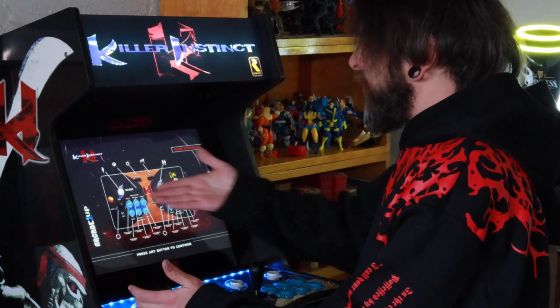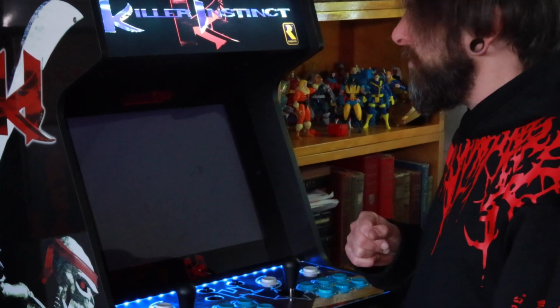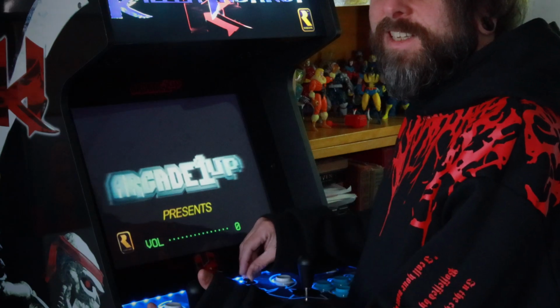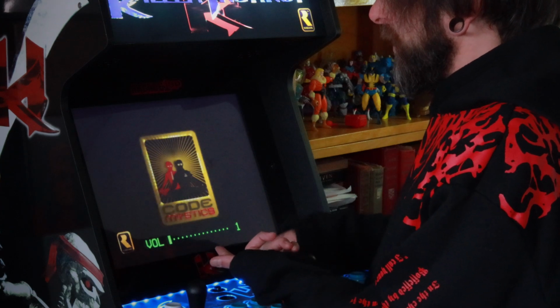When you boot a game, it gives you a nice overview of exactly what's printed here on the cabinet before you start. I kind of hate that. Wish we could turn that off. Load time, pretty good, pretty quick. I love the classic TV style volume adjustment with this vintage CRT TV look to it.